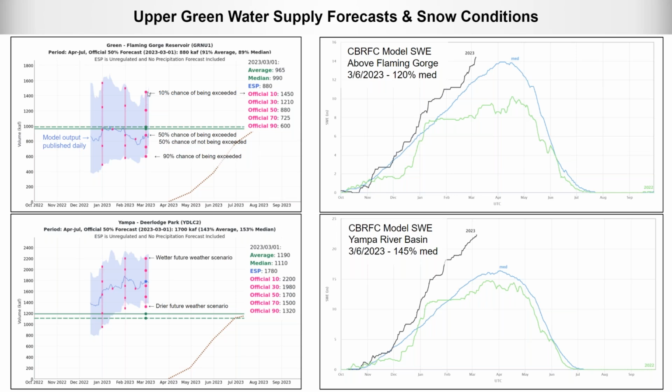And again, probabilistic forecast. So the top dot up here corresponding to this volume, 1,450 CAF. This volume has a 10% chance of being exceeded and a 90% chance of not being exceeded. And vice versa, the bottom dot here, 600,000 acre feet or 600 CAF. This is the volume that has a 90% chance of being exceeded and a 10% chance of not being exceeded. So there's a 20% chance the observed volume will fall outside of the 10 and the 90 using our ESP forecasting method.